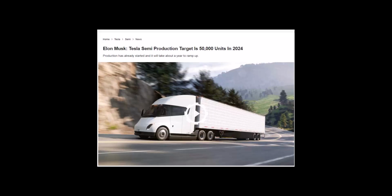It's the safest semi ever manufactured. And one point that I think is worth pointing out, at 50,000 units per year, Tesla would become the second largest manufacturer of Class 8 trucks in the US after Freightliner, which is Daimler Trucks, which produced about 100,000 in 2019 and over 71,000 in 2020 because of the lockdown, supply constraints, etc. Kenworth is smaller with roughly 42,000 units in 2019 and 30,000 units in 2020.